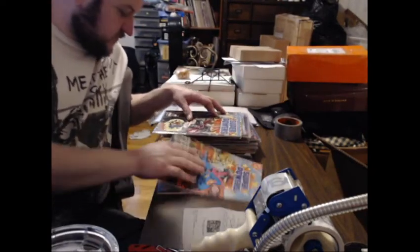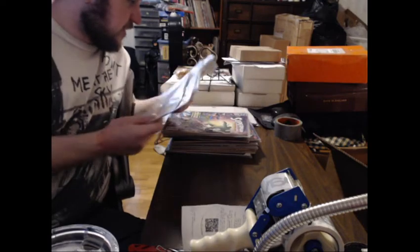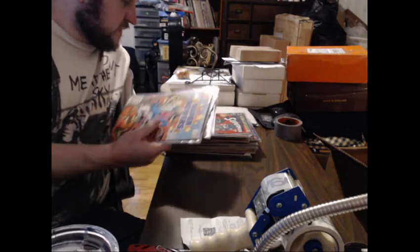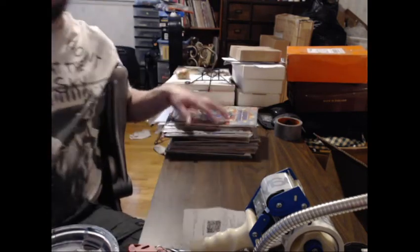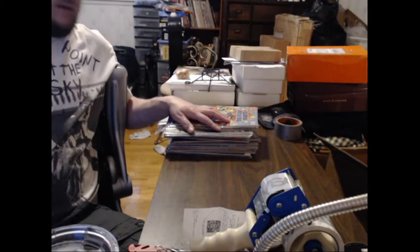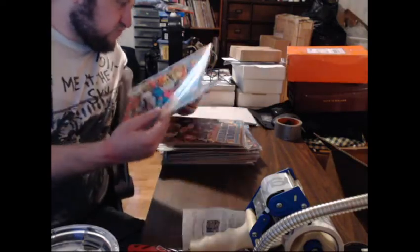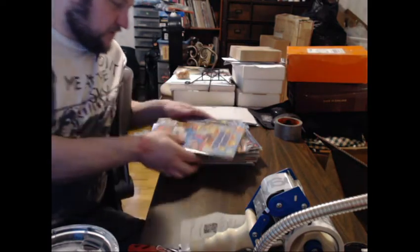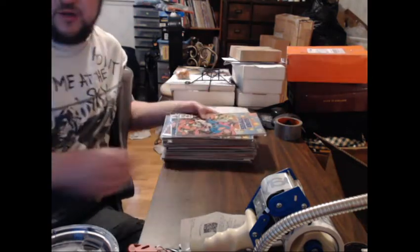Alright, let's count them out real quick. I'm already seeing water damaged comics. Not all of them. What they quote as a condition, a lot of these lots like this, they don't quote a condition for that reason. It says condition good. So yeah, that's a lie. You got water damage comics, like I say, not every one of them. But we'll count them out. Let's see what we're dealing with.